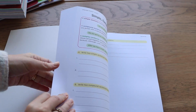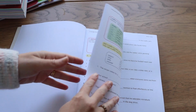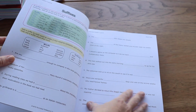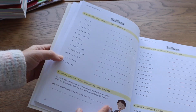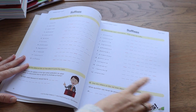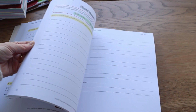And then we've got grade 4 here. You've got your standards right there. You can still see all of those. Still engaging. Still simple. I like that the pages aren't overly complicated. Still fun activities in here, like word searches. Suffix. Unscramble each word and circle the suffix. What question can never be answered with a yes? Use the letters on the red lines above to solve the riddle. So that's really fun. A little bit of spelling practice in there as well.